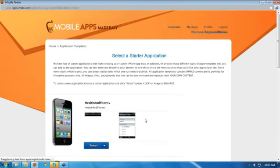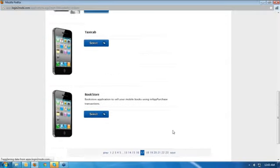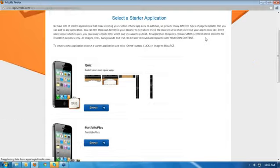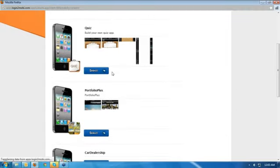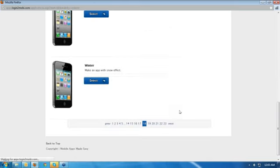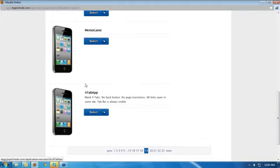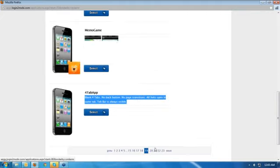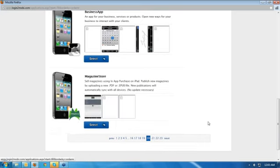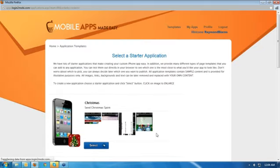Sorry, as you can see, I'm actually trying to go through it one by one still. There's a bookstore, taxi cab, quiz. You could also have trivia type of app or quiz app, car dealerships, winter, celebrity, restaurant, memory game, 4-tab app, this is an RSS reader, a business app, there. So these are the different templates.